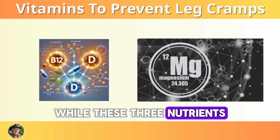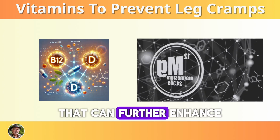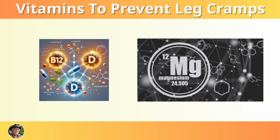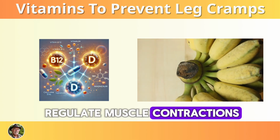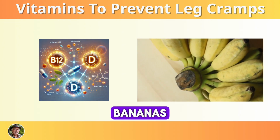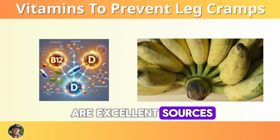While these 3 nutrients are the most critical, there are 4 additional supporting nutrients that can further enhance leg health. Potassium works with magnesium to regulate muscle contractions. Bananas, sweet potatoes, and avocados are excellent sources.